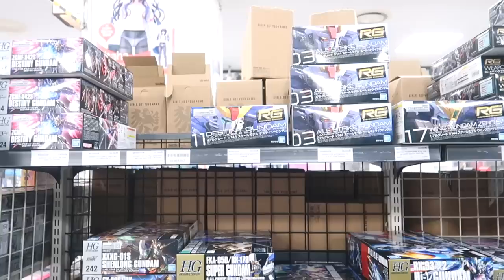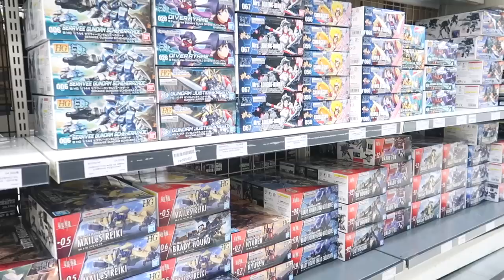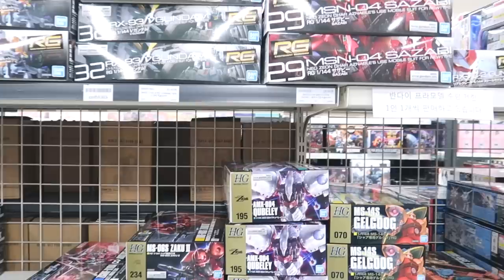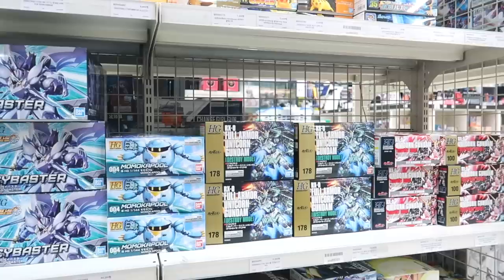Now, I was really, really surprised when I saw the Gunpla section, or basically the non-existence of it. At least a third of the store used to be filled with Gunpla kits, which is why I came here to film, but now it's basically just one aisle. I mean, look at this picture I took at Joy Hobby the last time I visited. At least half of the section I just filmed for this video used to be filled with Gunpla.